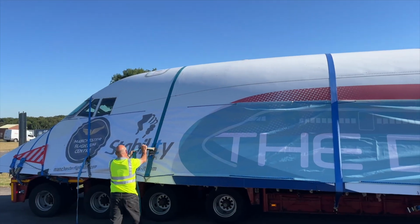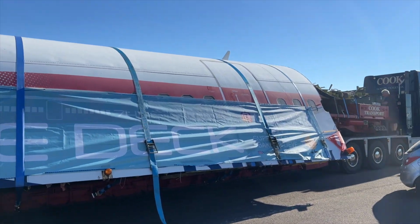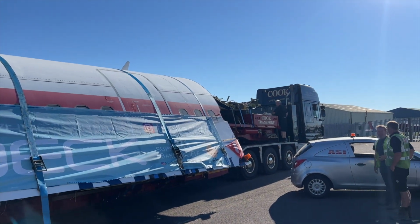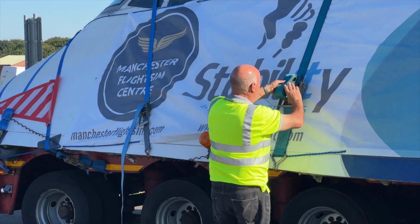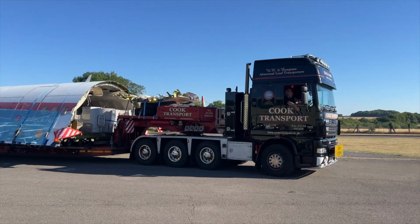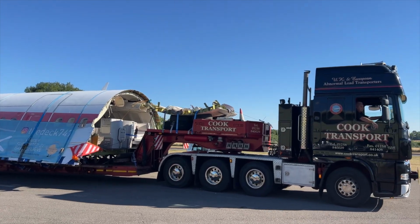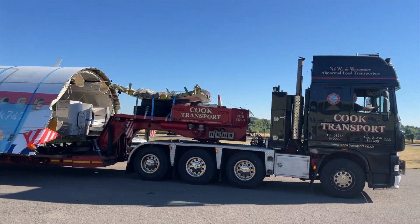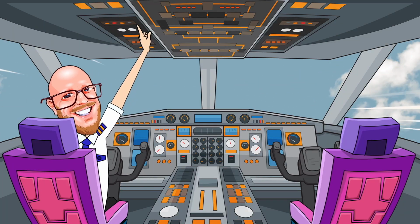So here we were then on the start line for my great race the length of the country. As the final pre-departure checks were made on the 747, I started to wonder how on earth I was ever going to beat it by using public transport alone. I didn't have too long to think about this though, because fairly soon the lorry fired up to get on its way and the race was on. And there it goes. Off to Manchester. Right, I better get a wriggle on because I've got to beat it up to Barton. Let's go.